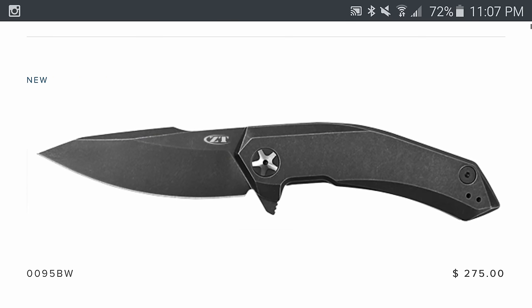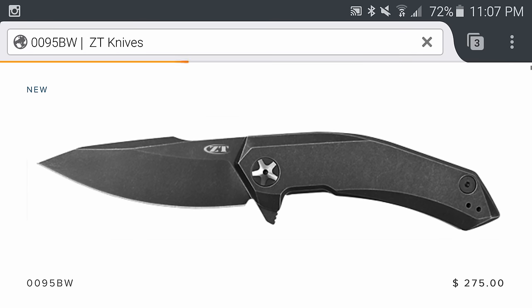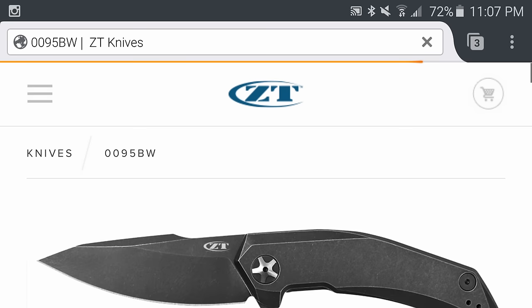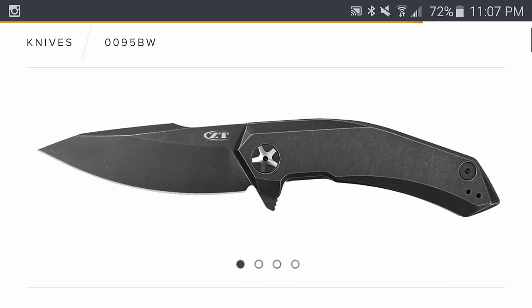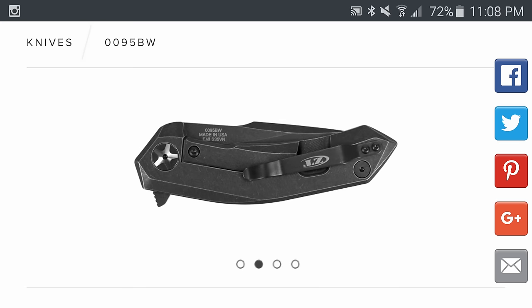The first one we come to is this, which is the 0095 BW. BW, of course, for blackwash. And this is the only one of the four that jumped out at me as being a surefire winner, as far as I'm concerned. I'll open this up, and then you guys should get the slideshow, so you don't have to just look at one image and listen to me talking the whole time. Is this going to rotate through itself? It might not. Maybe I need to swipe through for you guys.